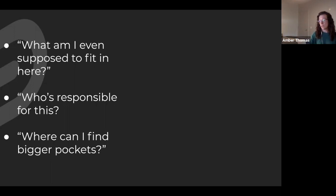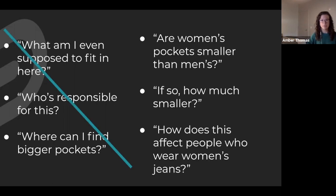If you change the frame a little bit, you can make it a data story. So go with something like, are women's pockets smaller than men's? How much smaller? And how does this affect people who are wearing jeans that are marketed for women? This small shift in the framing of the idea and the question allowed it to be something that can be answered by data. So definitely think about how you're framing your ideas and your questions if it's something that you want to explore in this way.